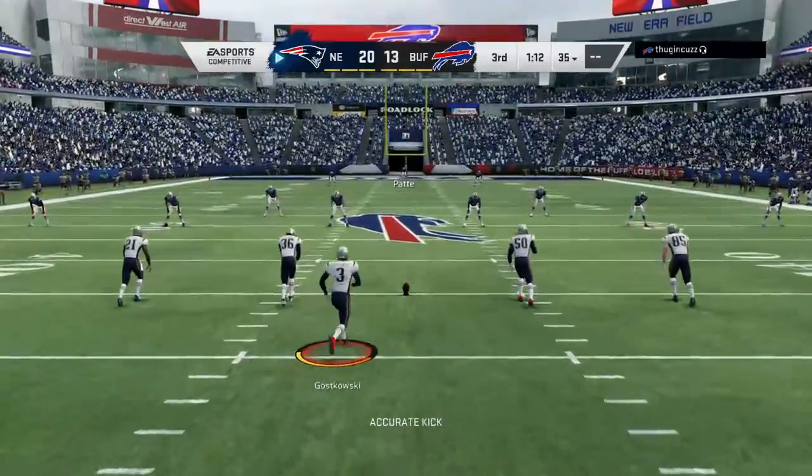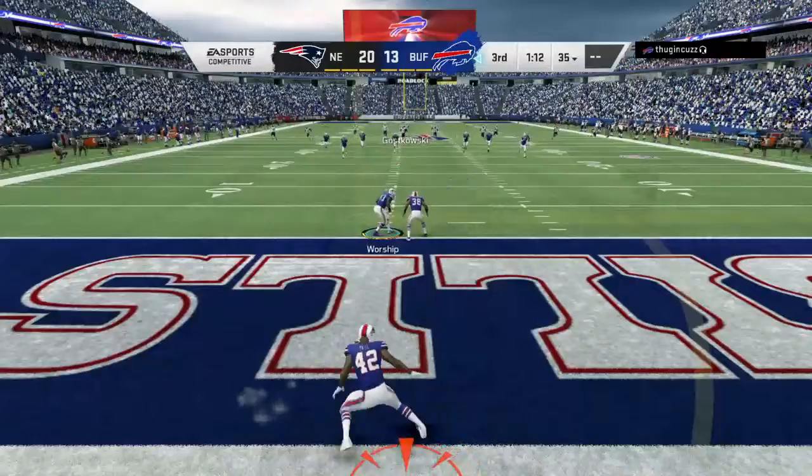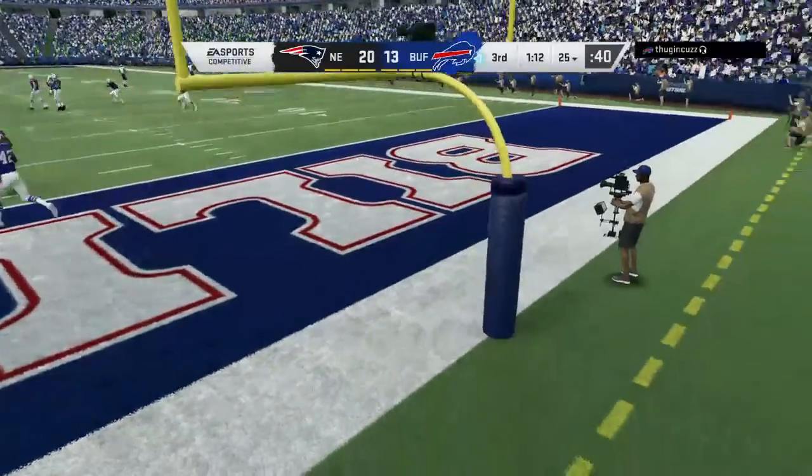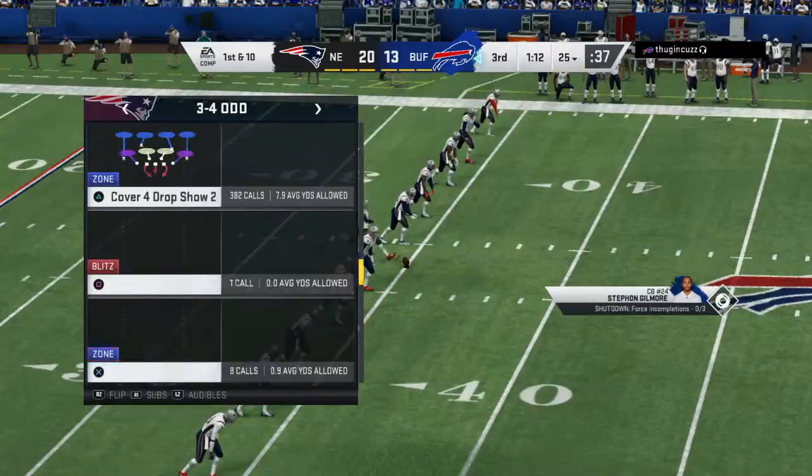Gostkowski now converted for 3. Now he'll kick this one away. And that'll carry over the back line of the end zone for a touchback.